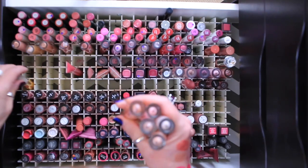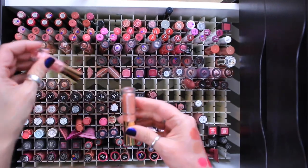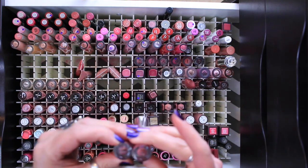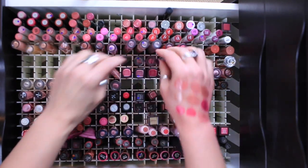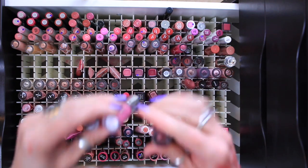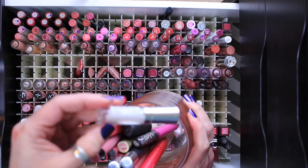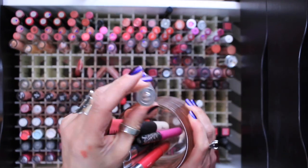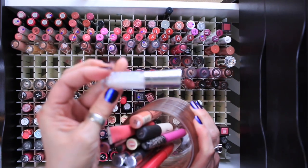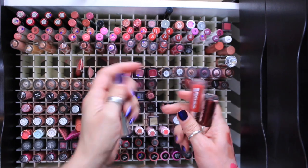So I have Amanda, Emma, Sandy, Amy, Erica, Celeste, Princess, Dolly, Claire, Berry Blast, Star. Is that just Star? Star. And do I have one that's pulled out? Yeah, I have one that I pulled out in this bin, and it's just simple, clear. It's Dominique. And I have Berry Bramble.